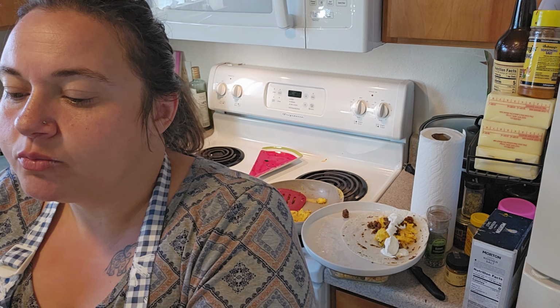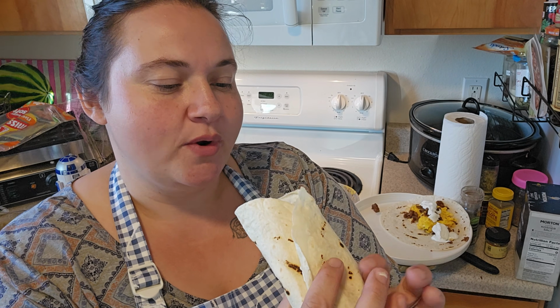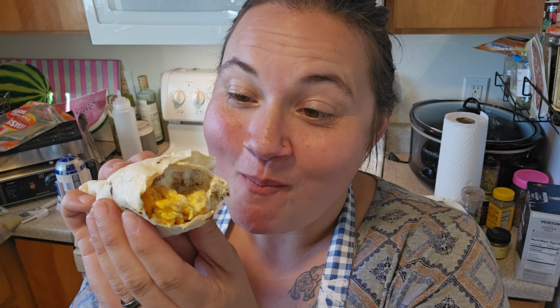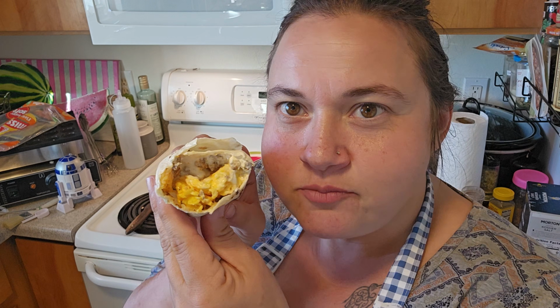Could kind of make like a little burrito of it. Look pretty good. You can put the cheese on top of the eggs too if you want them to melt more. I'm definitely glad I added sour cream. That cheese is spicy. I'm thinking it's spicier than the chorizo. If you've never tried chorizo, guys, please go give it a try.